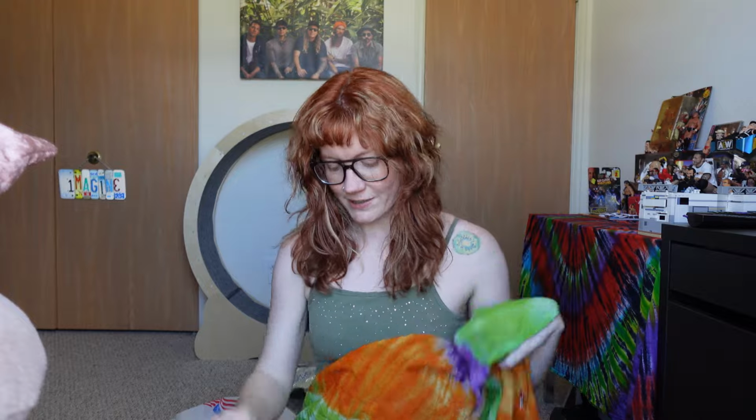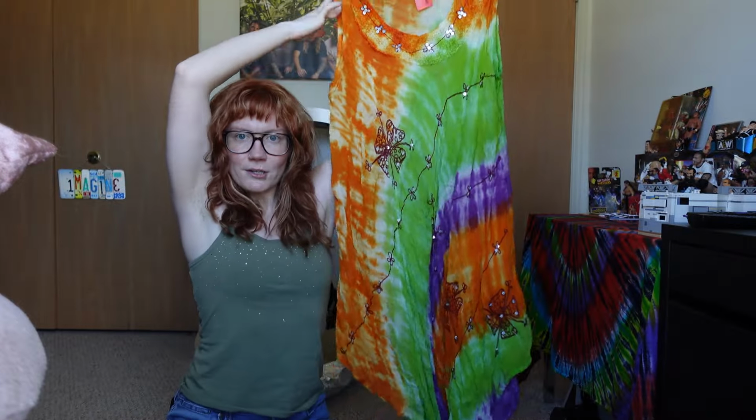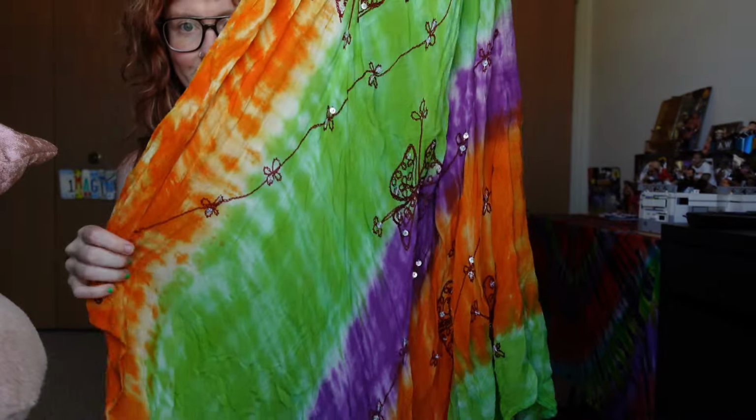And then this dress, this is just for me, I think. Because it literally just has my three favorite colors. Orange, green, and purple. All together. Love it. And then there's these little butterfly-looking designs on it.